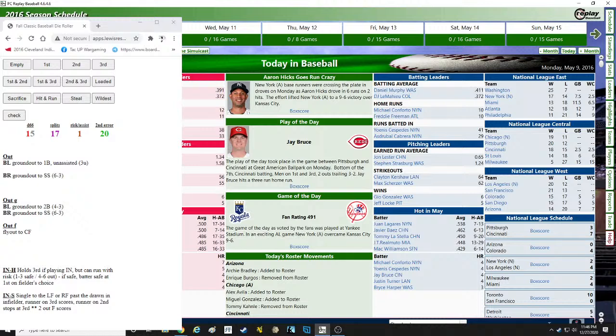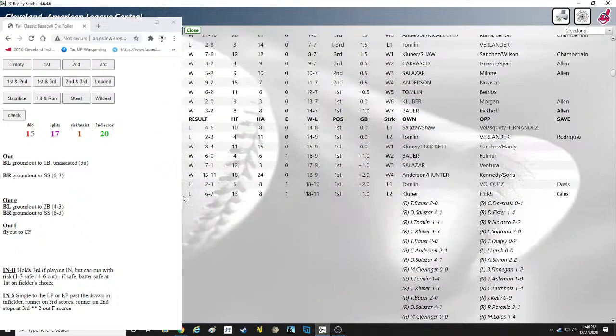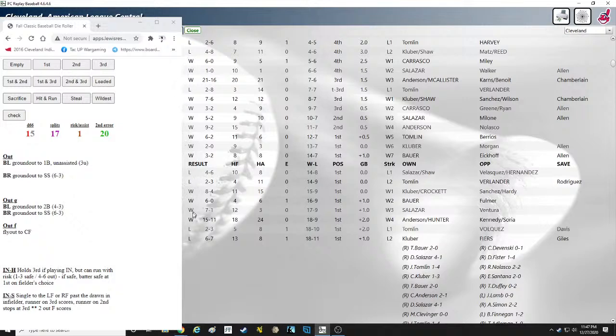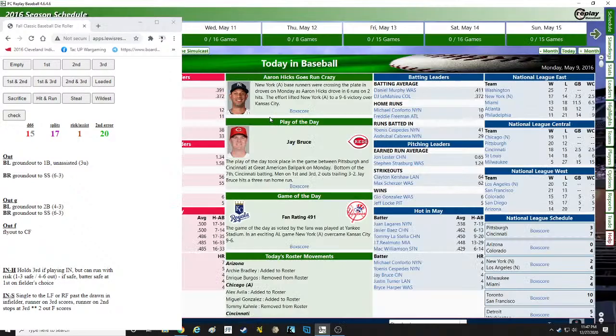Anyway, Cleveland has now lost 2 in a row? What is going on with Cleveland? What's up with that? That is 2 losses in a row. They won 4, now they lost 2. They had a really good win streak going on there, so it's about time they lose a few, but let's not say anything.